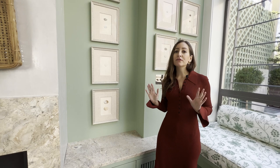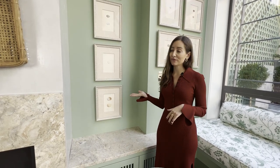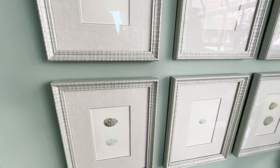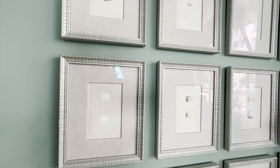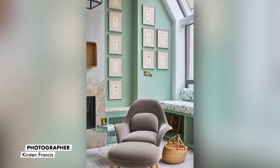One of my favorite elements in this room are these antique lithographs that we found. They are of eggs, they're of bird eggs, and every single one is hand-colored. They are so precious and so delicate and so thoughtful that we framed them. And they tie the old world of this townhouse into this new modern wing.